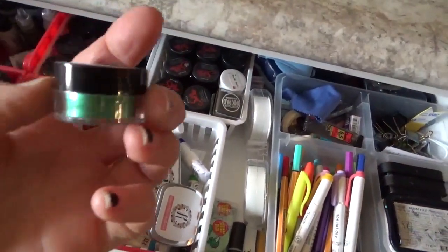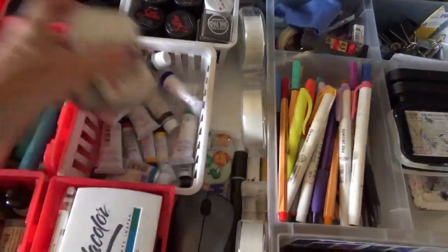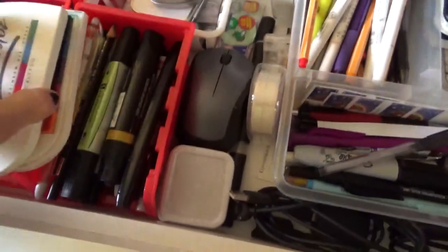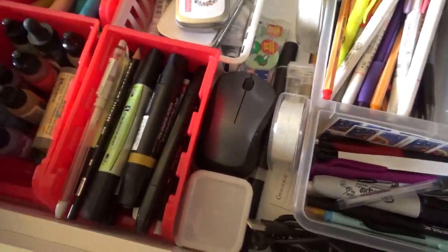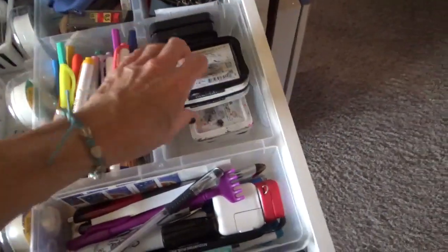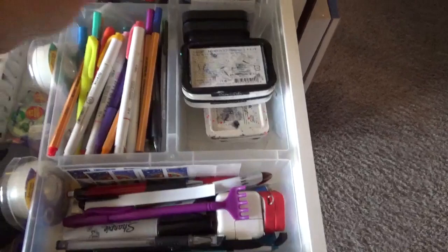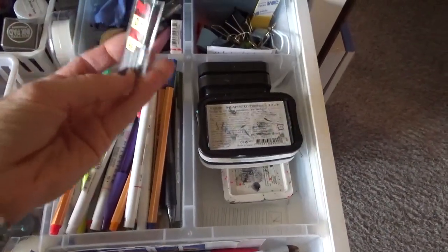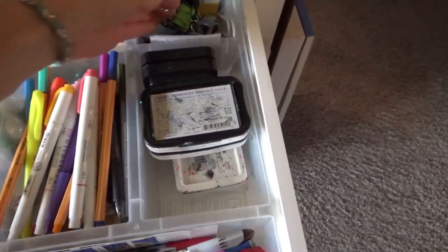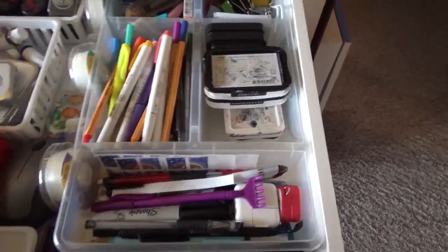Perlex. I have watercolors here. And let's see, there's some markers, pens, some tape, more ink pads, just random pens. Lead, clips. Hey, I was needing some of those. I forgot I had those. I forgot I had those in there.